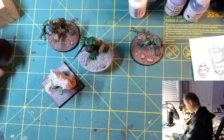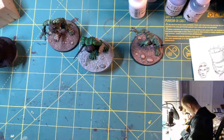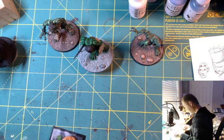Both of these came in the Kickstarter as well. I'm going to real quick glue one just because it is loose on its base and I want to get it set. So I'm going to super glue one, and then we'll talk a little bit more about them.